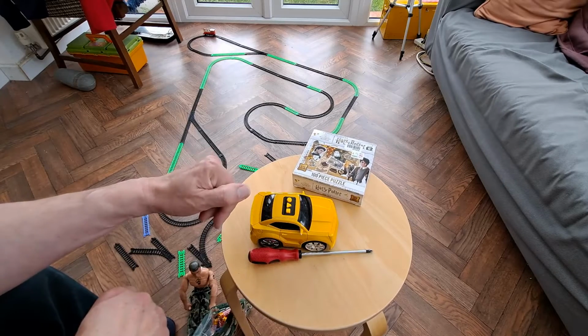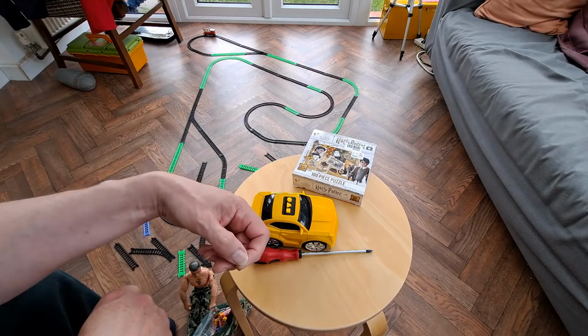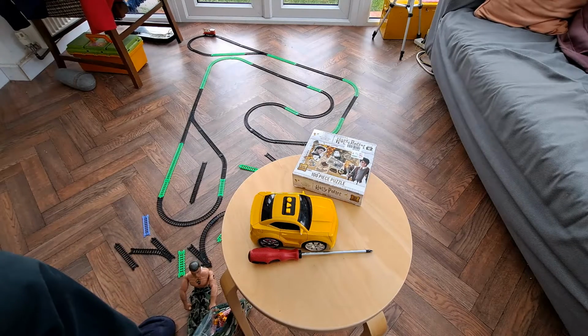Separate teardown, separate video for that when I'm putting it together. And I better go and fix my train. That's a separate video as well.